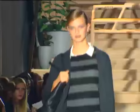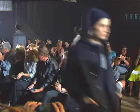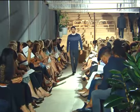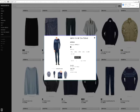This forward-thinking collection was immediately available to purchase, and marketing manager Eloise Brink was rightfully proud. Something else that stood out was a see now, buy now strategy that Trenery has taken on, in which the consumer can go online immediately after the fashion show and actually purchase the clothing. How important is that initiative?